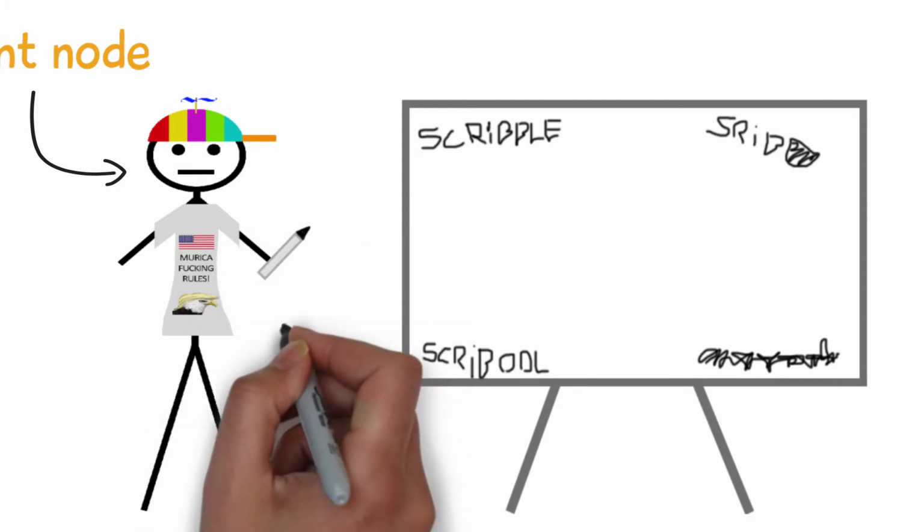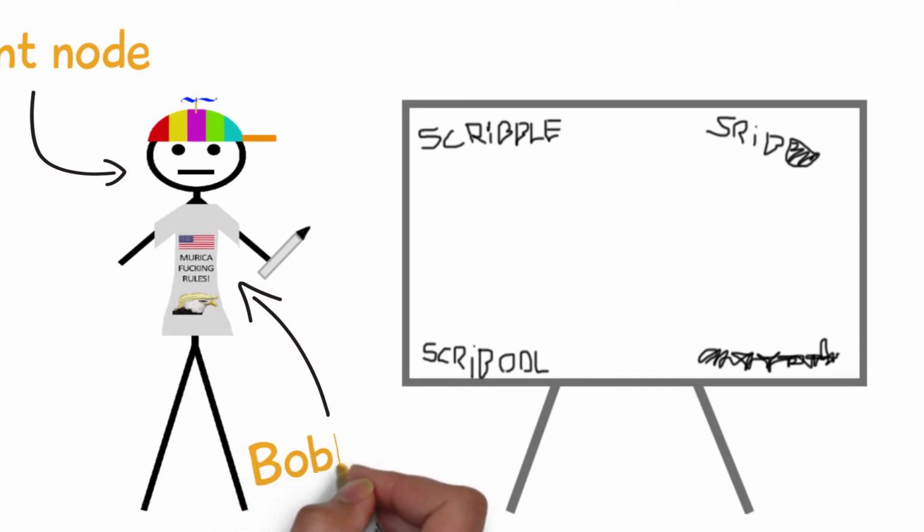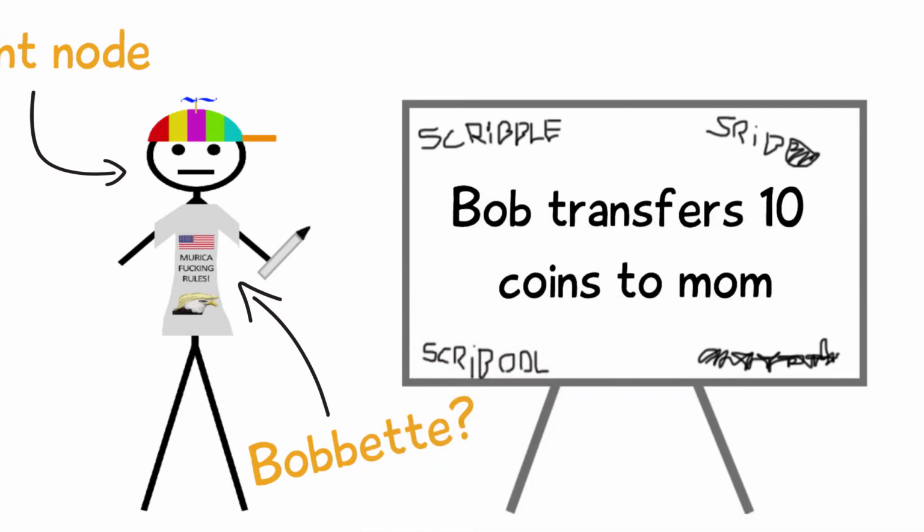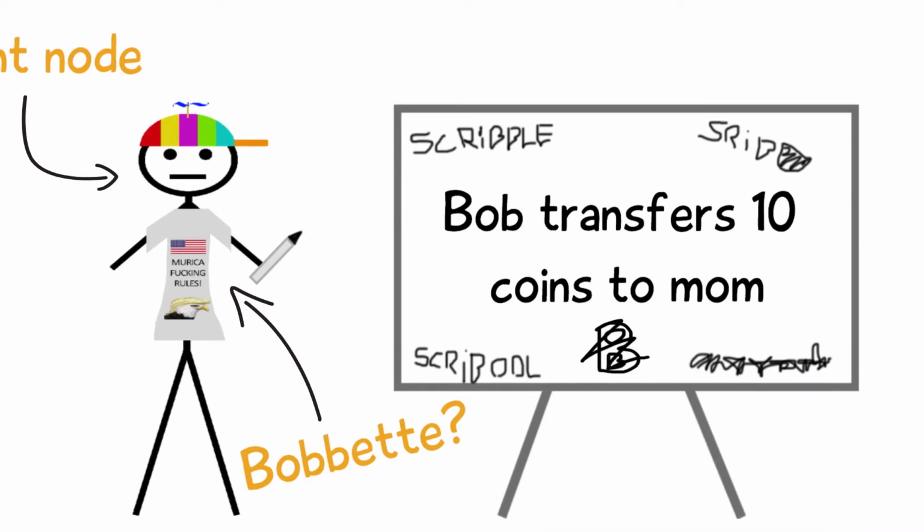Since Bob got his boob job done, he's been making some extra money with his escort service, and he wants to transfer this to his mother in India. So he writes the following on the whiteboard. Bob transfers 10 coins to mom. He writes down his signature and sits down.